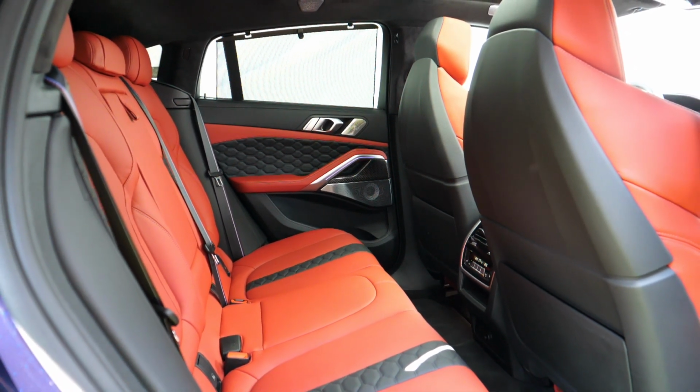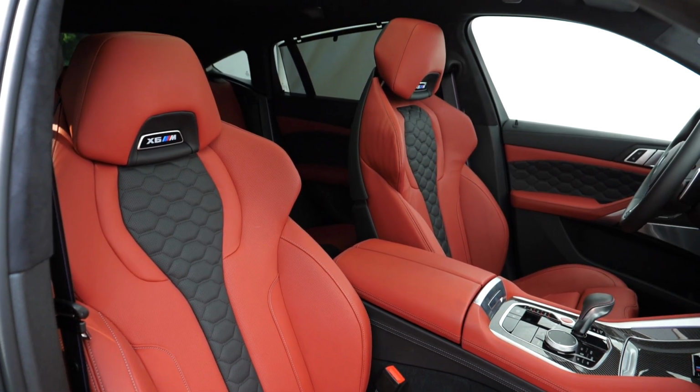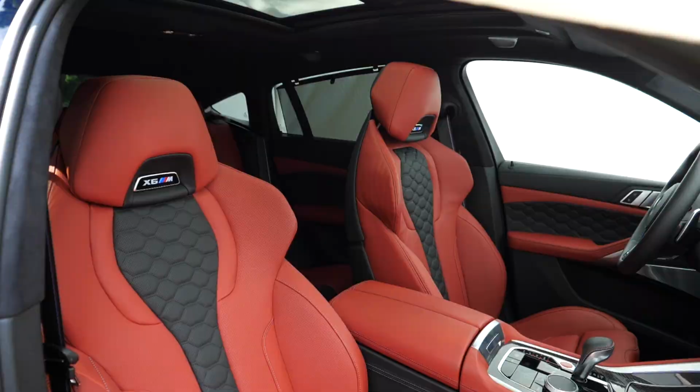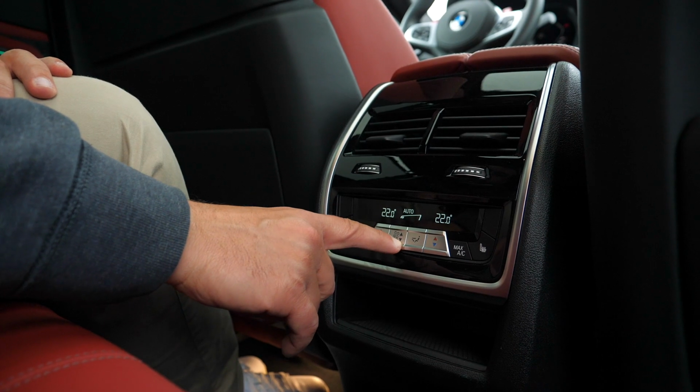And where are my USB ports? The X5 had optional USB-C ports in the backs of the front seats. Here we have optional sports seats, so there's only a 12-volt socket down below the AC controls.